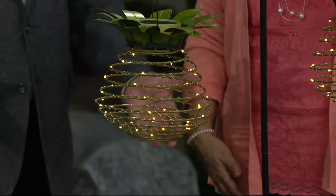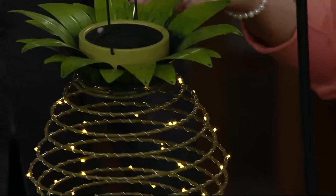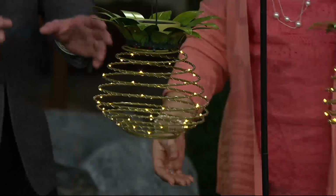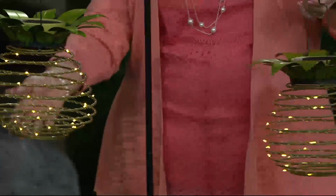Now, some of what Plow and Hearth does is really whimsical, bordering on fanatically crazy. That's why I love the team. But this is subdued, really elegant. It is. And it's always moving. Even just subtle wind makes that spring work. And at nighttime, it's just the nicest little kiss of light. You're right. That's a great description of it.